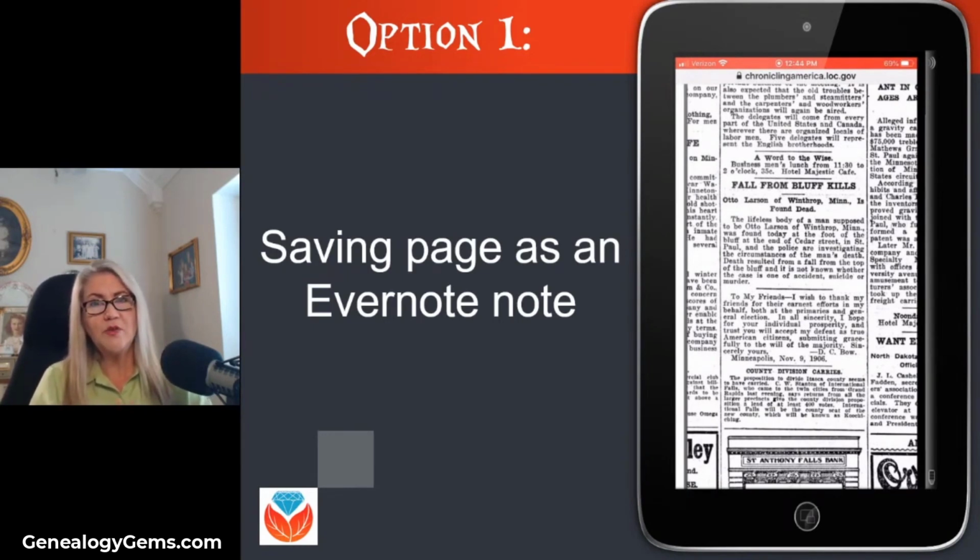So again, just to recap, when you're looking particularly at records, and they are displayed to you through a viewer portal, and Ancestry does this, MyHeritage does this, Library of Congress, many, many record websites, if you save it as a note, you're saving the page, but what you see on the page isn't necessarily what gets captured in the note. So if I really wanted the article itself, I would screen capture it and then save that image to Evernote.